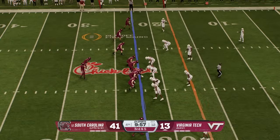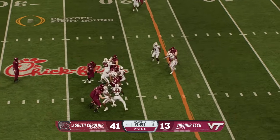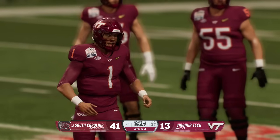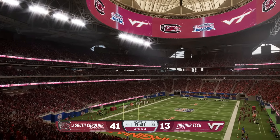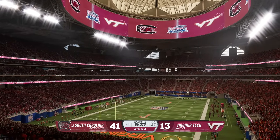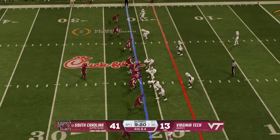Here we go, 3rd and short on the 7th play of this drive. Looking for some space. It's Stewart. And the play goes nowhere. Picked up about a yard, but it'll be 4th down. The offense stays on the field down multiple possessions. Easy choice.